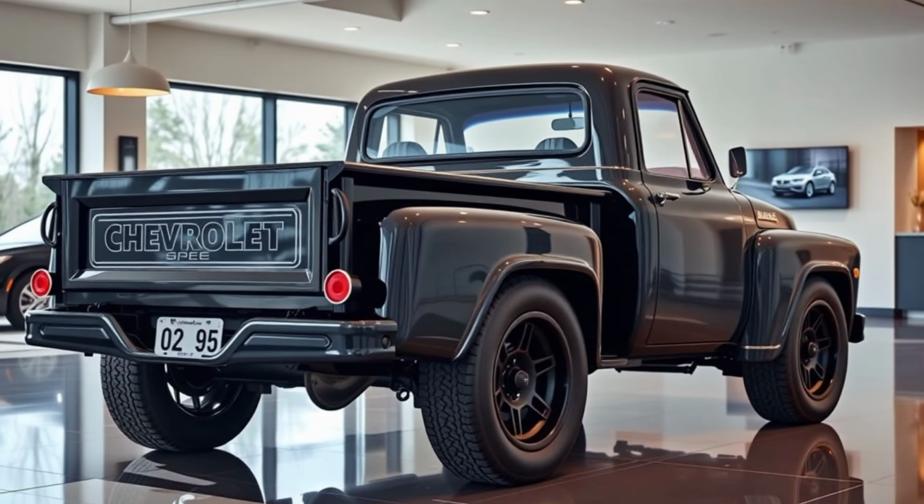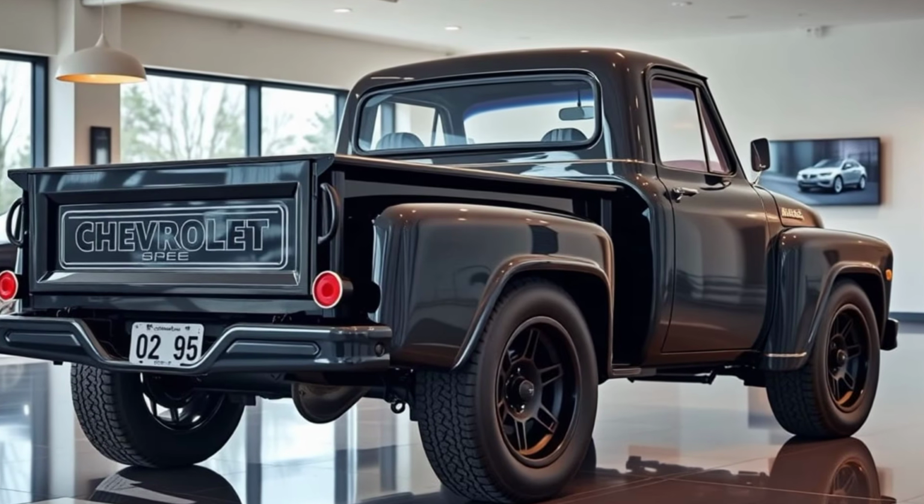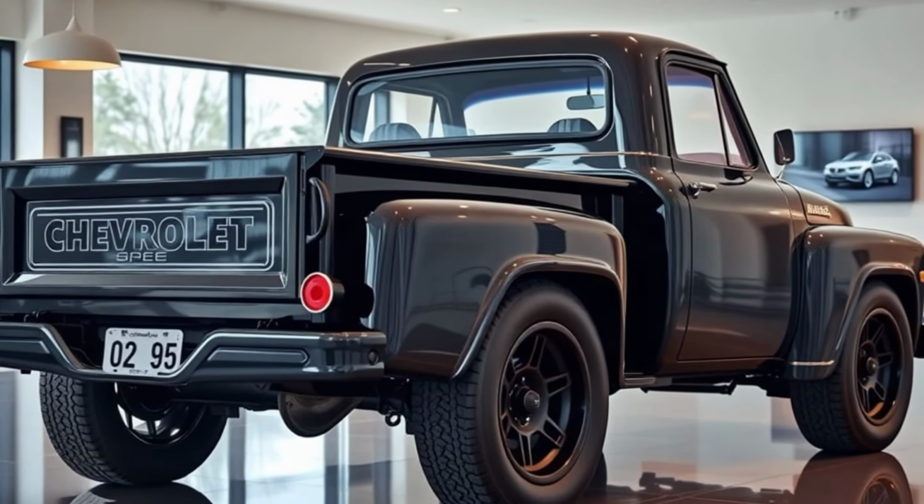For enthusiasts, collectors, and everyday drivers alike, this pickup is more than just transportation. It's a legend reborn.